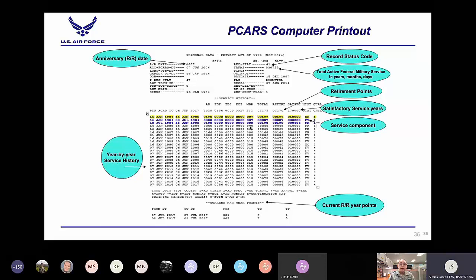The current year point categories, if you can see towards the bottom of it, are broken out by the type duty code. 1 through 5 is active duty that the member would have performed. 6 is IDT and AFTP. 7 is a paid IDT, and 8 is a non-paid IDT. If you see any points with the type duty code 9, that's distributed learning.